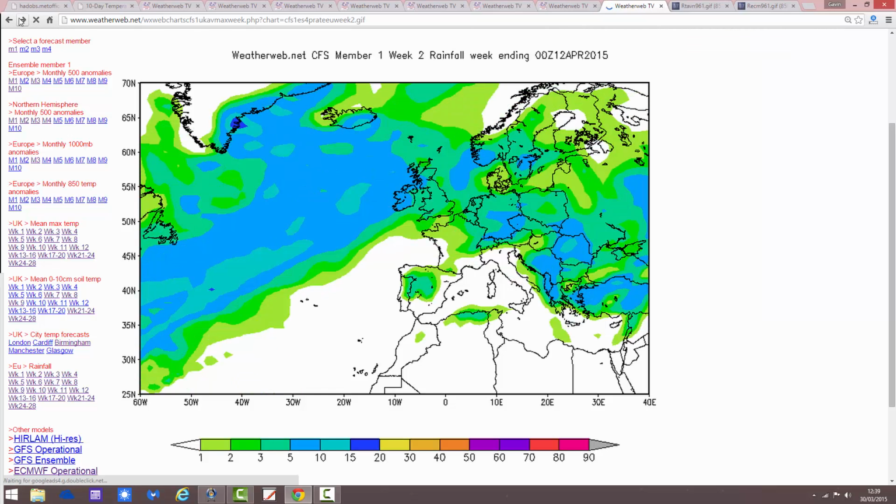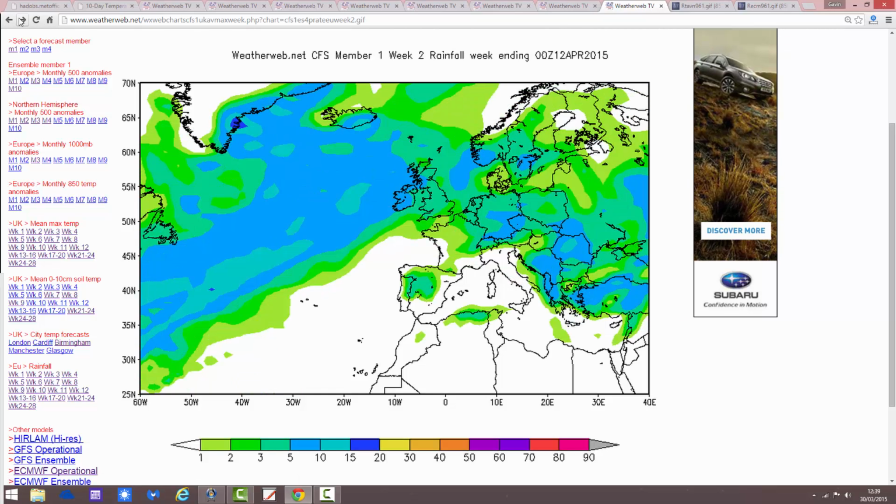Going through to the second week, this is the week ending the 12th of April. Again, not too wet. Maybe a little bit in the north and west, but otherwise probably below average rainfall up to the week ending the 12th.